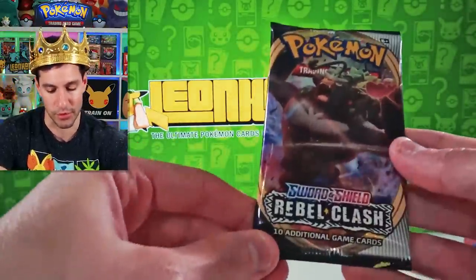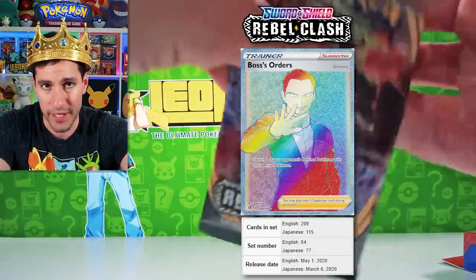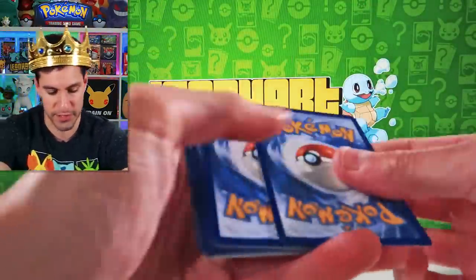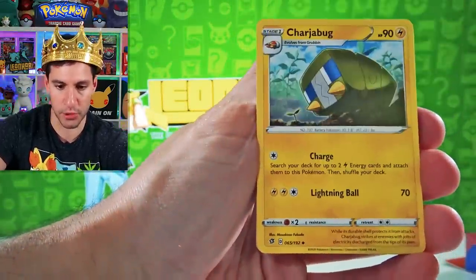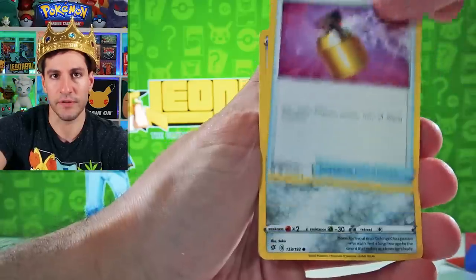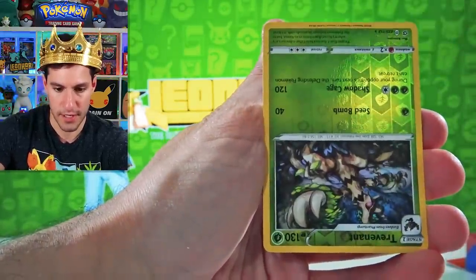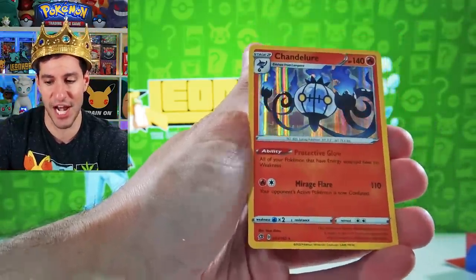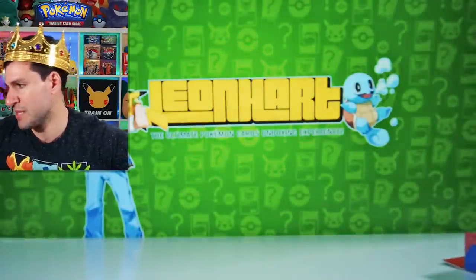Last but not least, we have Rebel Clash, and believe it or not, I still have not pulled the Boss's Orders Hyper Rare card, right? It's the Hyper Rare I haven't pulled. I've pulled the Full Art several times, which is one of the best cards in the set, however. Lightning Energy. I have yet to pull the Hyper Rare version of it. Honedge, Impidimp, Magmar, Electabuzz, an upside down Trevenant, and Chandelure. That's a reverse rare. All right, what do we got next?